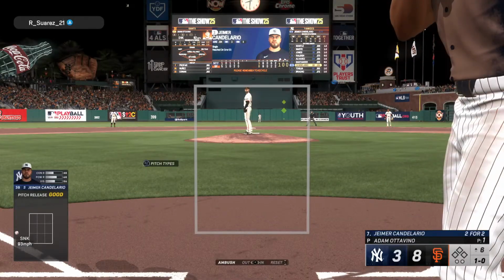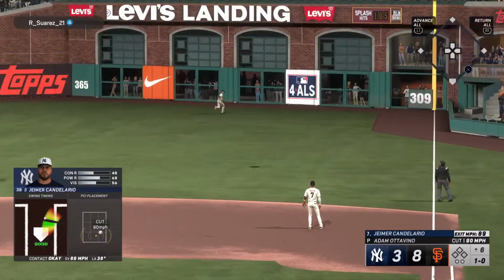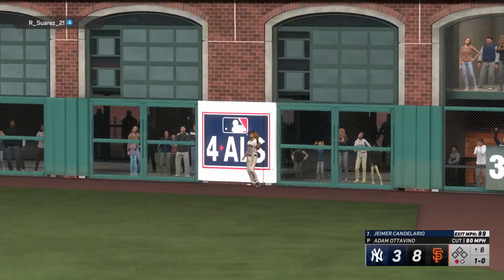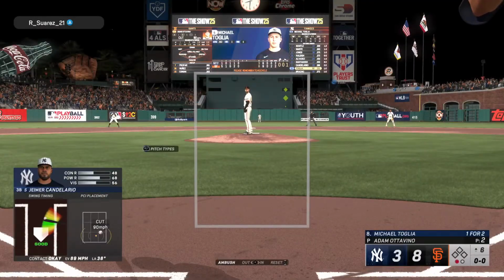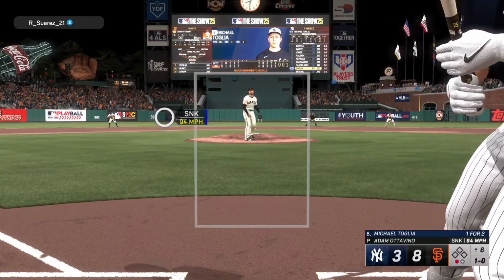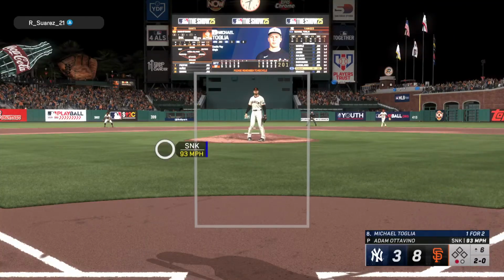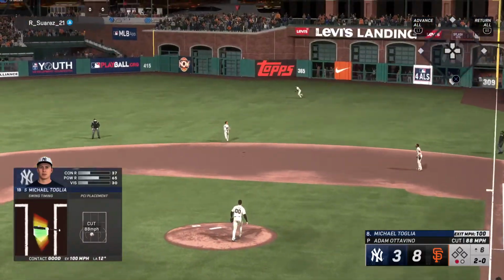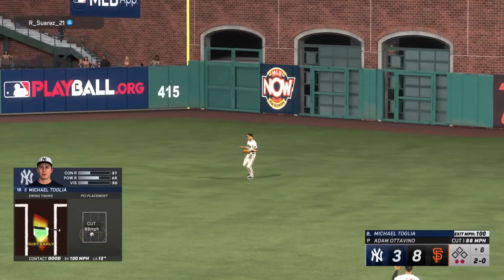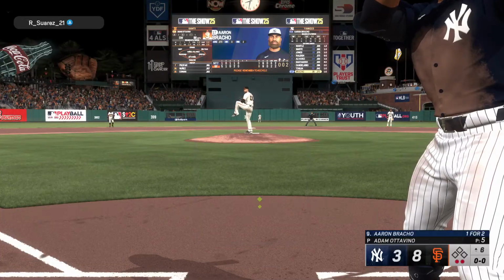First pitch, not close. Well struck right field. Going back on this one. And brings it in at the wall. And up next for New York, Michael Tolia. That's off the mark. Ball 1. And another ball. Outside. Now that's smacked to right center. Beltran calls it in, 2 away. 2 down, bases empty. And next for New York, Aaron Bracho.